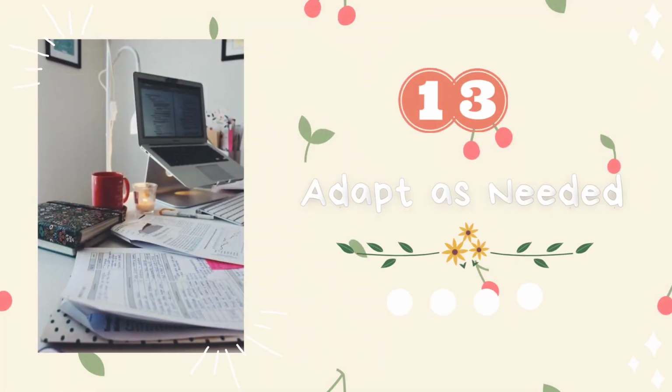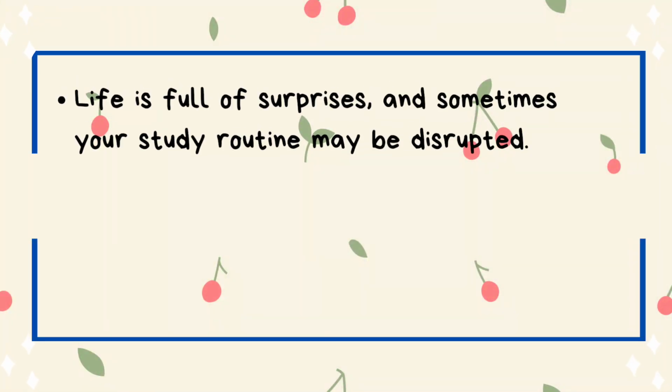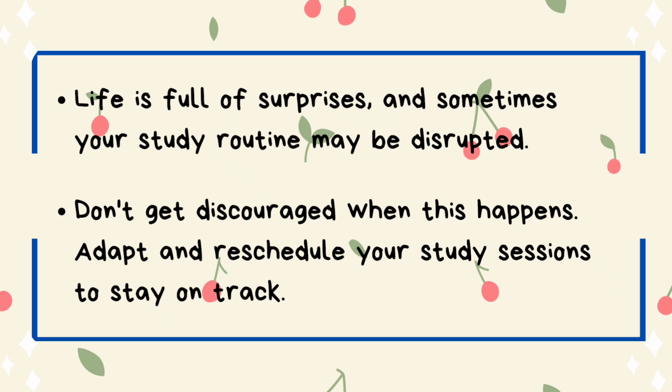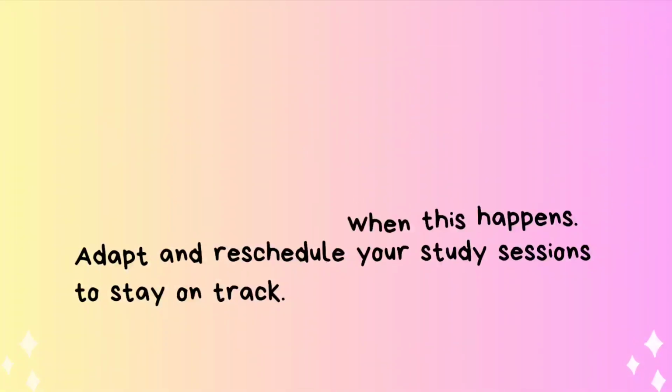Tip number 13, adapt as needed. Life is full of surprises, and sometimes your study routine may be disrupted. Don't get discouraged when this happens. Adapt and reschedule your study sessions to stay on track.